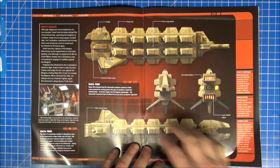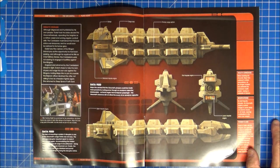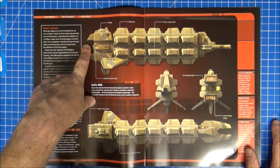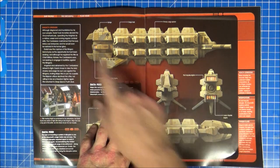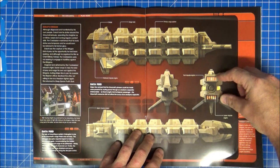Yeah, let's have a look. Primary cargo section, cargo hold. So it's very much like the Klingon one we did the other day. We've got cargo pods on there. There's a bridge right at the back. Massive impulse engine, I'll have a guess. Well, no, it's not. It's in two sections. Okay, there and there. Then you've got starboard impulse engine.